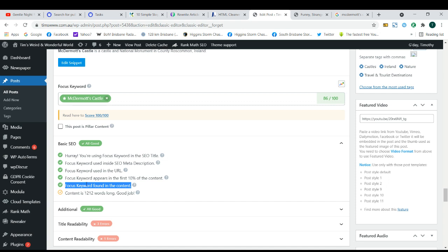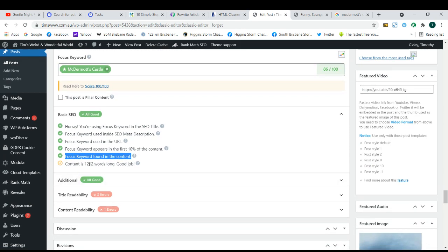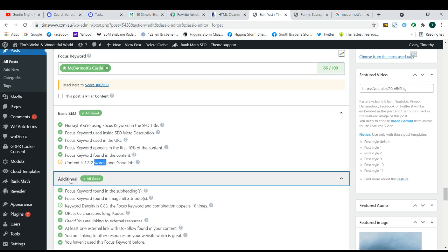And then it says, focus keyword found in content. You try to incorporate the keyword. I wouldn't put the keyword in more than 5 or 6 times, but it also depends on the length of the article. The more content you write, the more times you can put a keyword in, but like I said, don't stuff it in there. And then over 600 words: if you've got a blog that's under, say, 400 or 500, it'll probably have an excerpt saying it's too short. And that's saying it's 1212, so that's good. And then you've got additional.